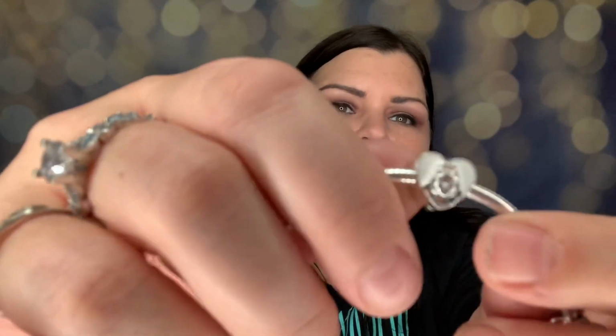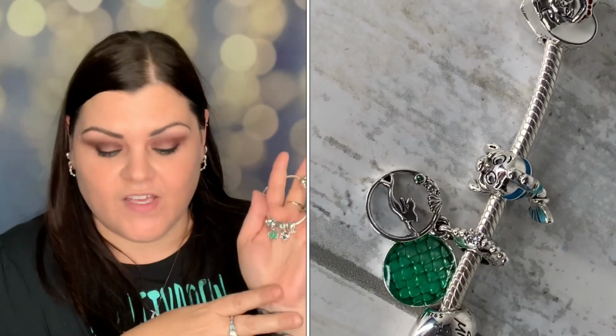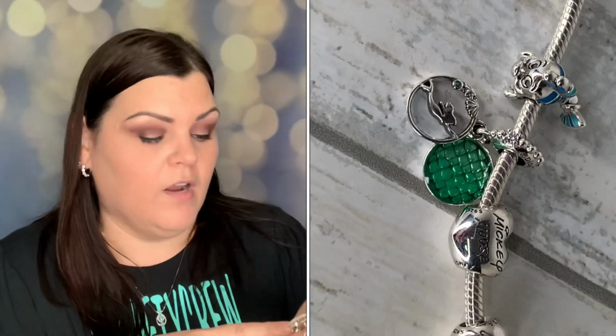And then this is a clip that I bought that's Snow White, a Snow White clip to hold everything in. So when I do open it, I know none of my charms are going to fall because that clip is holding everything in. So this is my Pandora Disney bracelet thus far. I'm going to put this new one on here and then I can keep collecting as I go, but I'm so excited about this bracelet, you guys, and I wanted to show you. So that is everything about this box. That is what I wanted to show you.